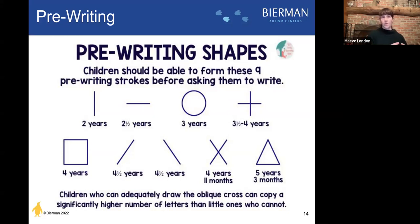So when we look at handwriting, obviously sometimes we just want to go, okay, we want to work on handwriting, ABC, here we go. But when we look at this, we can see that a triangle is being looked at around 5 years old, and that's A, right? So one of the most complex shapes to form for children is the first letter of our alphabet. There are optimal ways to approach handwriting that developmentally mirror how they're going to learn their pre-writing shapes, which developmentally mirrors how children will orient and work their way through shapes.